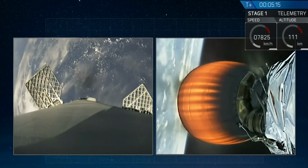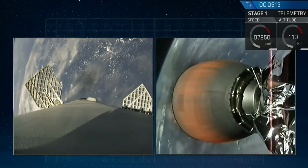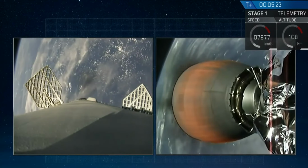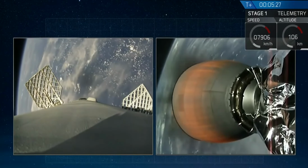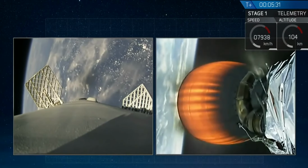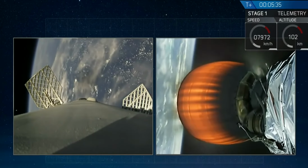Now, coming up in about a minute, we have our entry burn of the first stage. This is a 3-engine entry burn. For today's mission, since we are landing on the drone ship, we do not have a boost back burn. We only have an entry burn and a landing burn. 2 burns total for today's mission for the first stage.